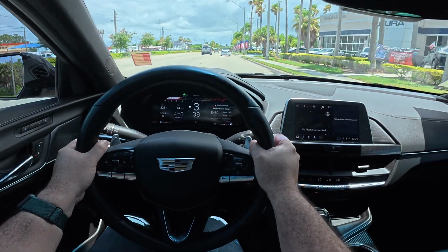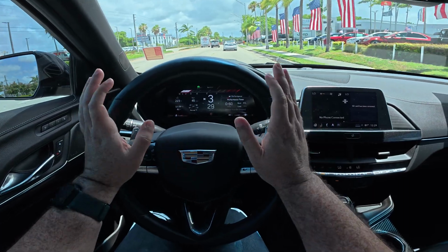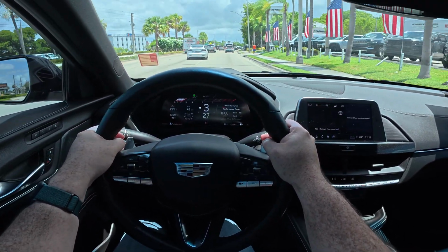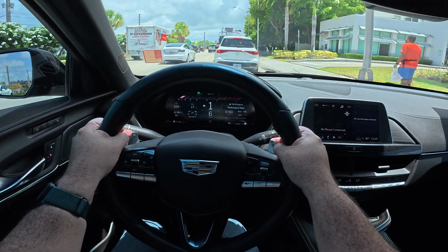Oh man, this just feels so right. An American sedan that's performance oriented. This is what we needed. This is what we've needed, and this is phenomenal. I kind of want to go around those curves again just to see how this car performs with the V mode activated.